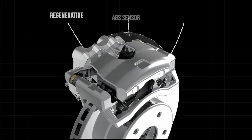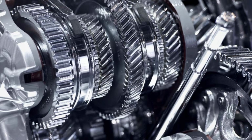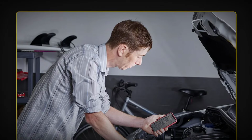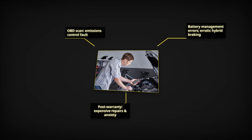Hybrid braking systems behave unpredictably, causing sudden deceleration. The transmission struggles with smooth gear changes. Owners report emissions control problems appearing in diagnostic scans.